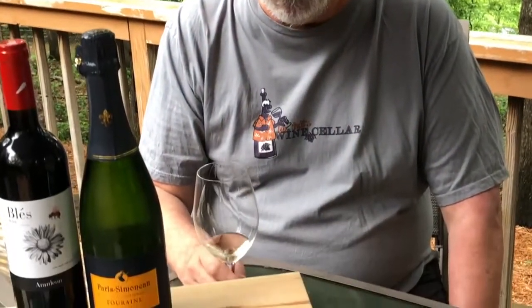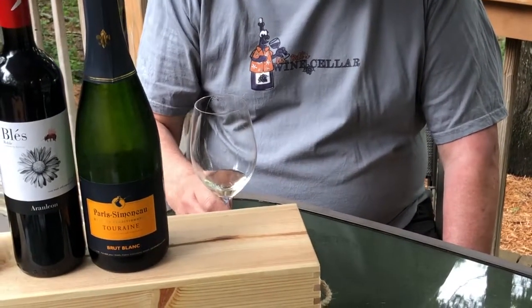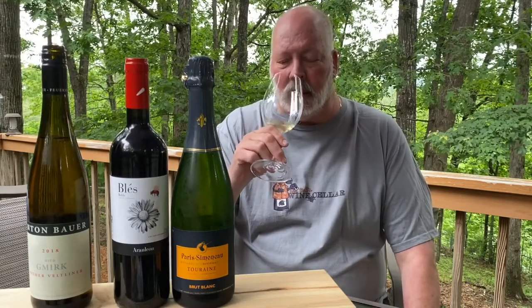Gruner's such a wonderful, mildly, not super, but mildly aromatic wine. You have to pay close attention, but oftentimes with Gruner, you can pick up these little hints of white pepper in the wine. And that may sound strange, especially for a white wine, but trust me, it's a wonderful thing.